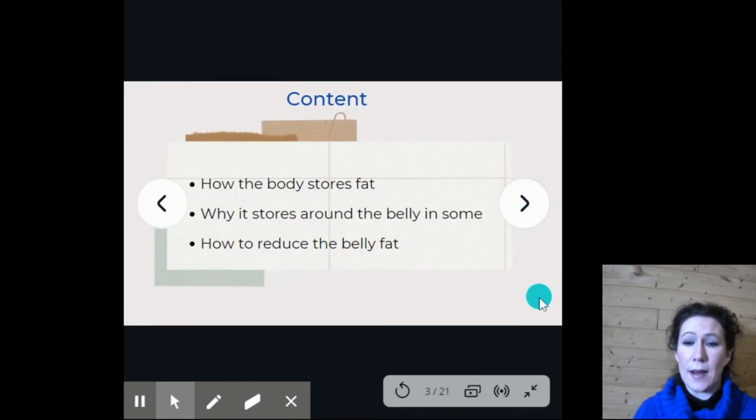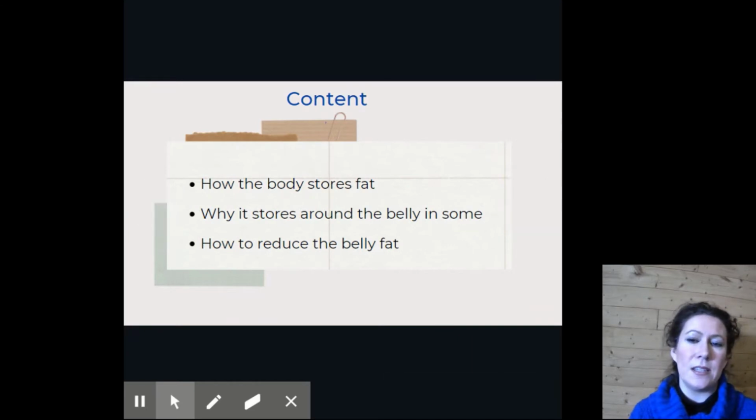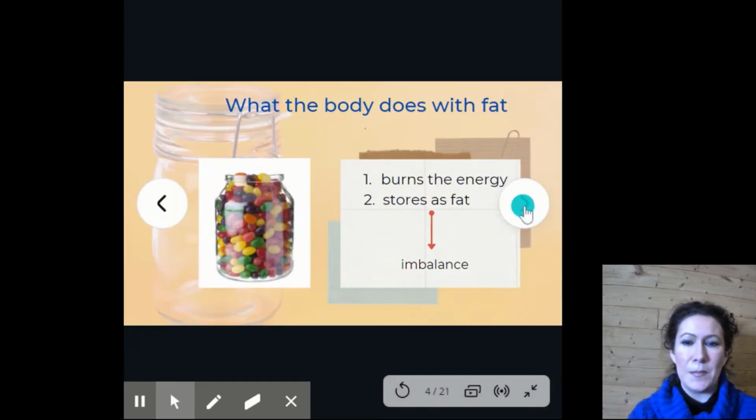So what is it all about today then? We're looking at how the body stores fat, why it stores it in the belly in some people, and then how to actually go ahead and reduce that. And I'll talk a little bit more about adrenal fatigue intermittently through this, because belly fat is actually one of the symptoms of adrenal fatigue. So you might already be pricking your ears up and thinking, yes, this relates to me.